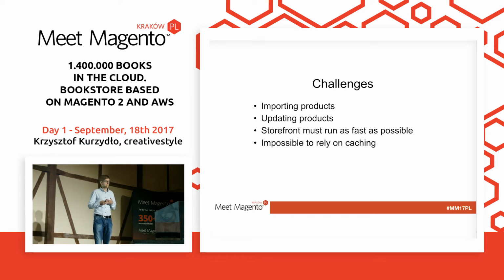Then with that amount of products, we need to be sure that the storefront is running as fast as possible, so the user experience is the best possible that we can achieve. And generally, it is almost impossible for us to leverage caching, and especially full-page caching, because there are just too many different web pages, single pages, category pages, search pages. It's just impossible to rely on the full cache.